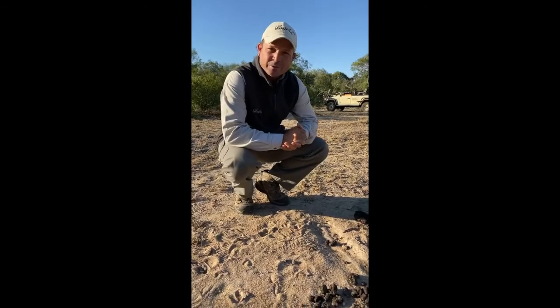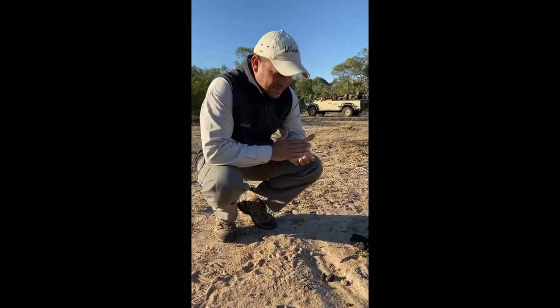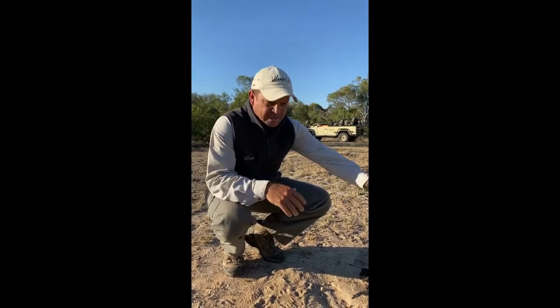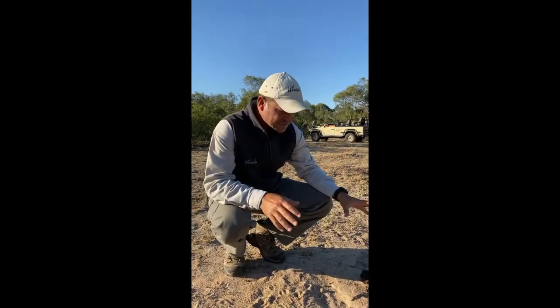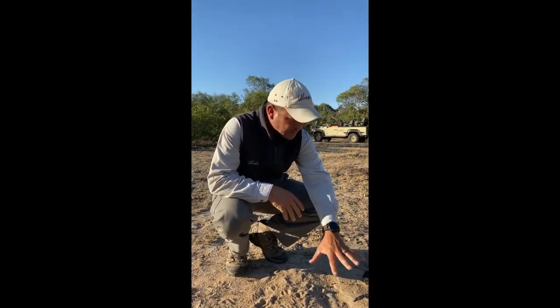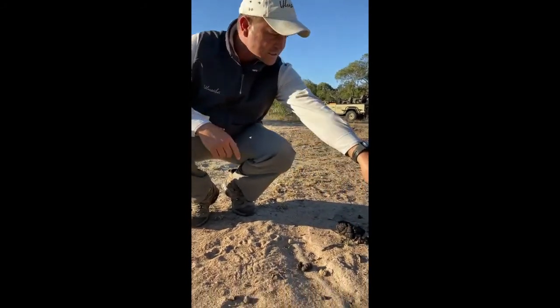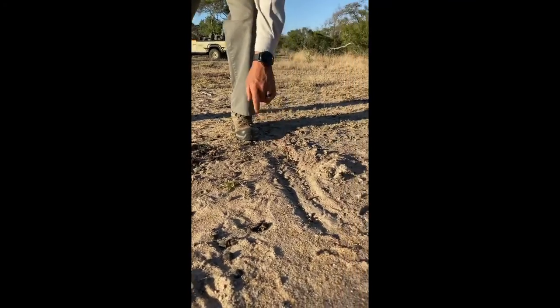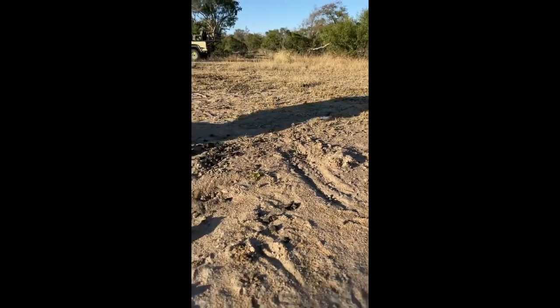Afternoon everybody, hope you're all doing well. So the next signs, I'll be walking through the bush and you come across an area like this, and the first distinct is obviously the droppings, but there's two distinct markings you can see over here and over here, and this is from a male blue wildebeest.